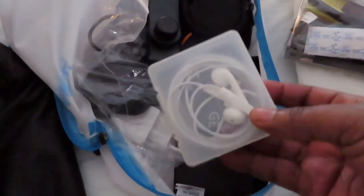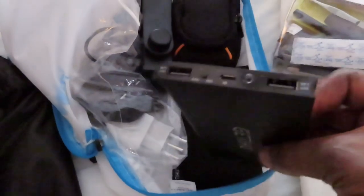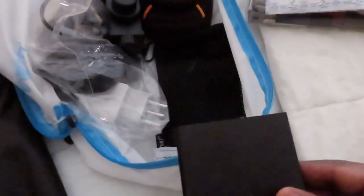I've got my iPhone, earpods in here. This is an extra battery charger that I'm going to take with me on the plane for my iPhone. I can get at least two or three charges from this battery if my iPhone goes down. So this is handy to have.